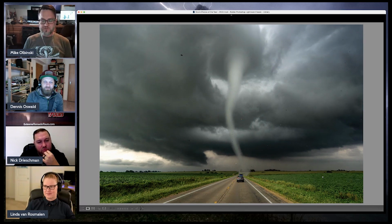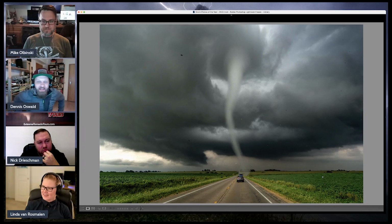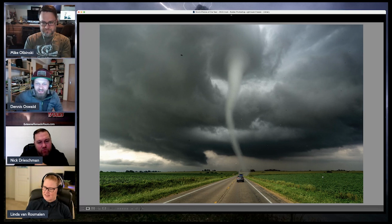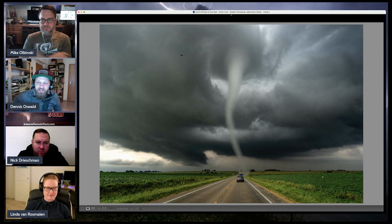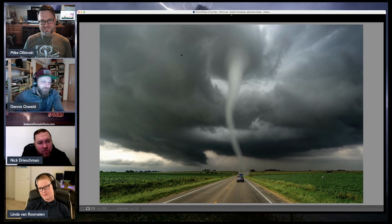Dennis, what about you? Oh, nothing to add. You already said everything. But yeah, I like here that, like Linda said, there's some more light coming from the side and it lit up the whole scene. Even the road and the cars are a bit brighter than the last shot from this photographer. And the debris is more visible here. That's it for this one. Incredible. Hey, I would pay to get in this spot.